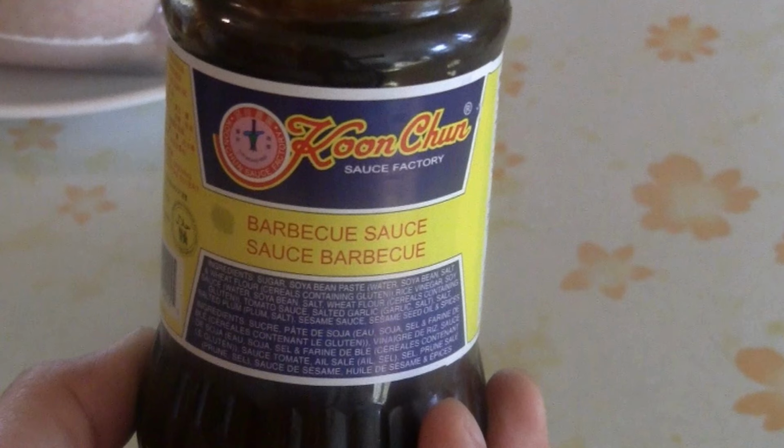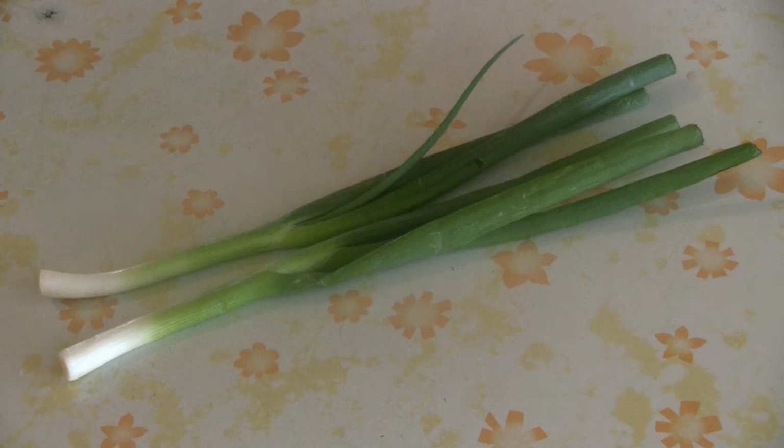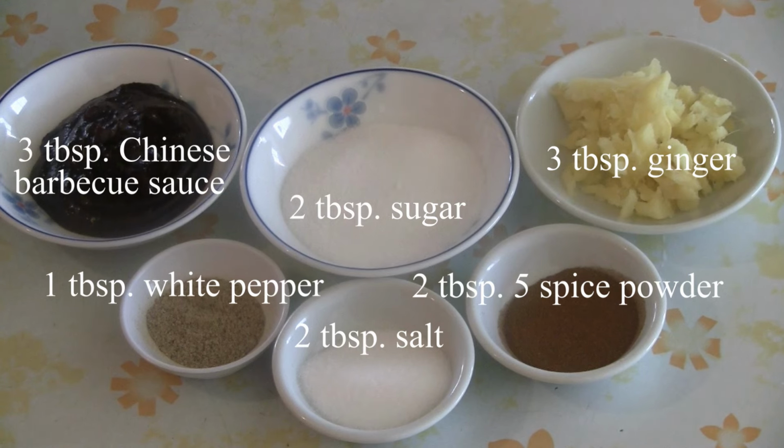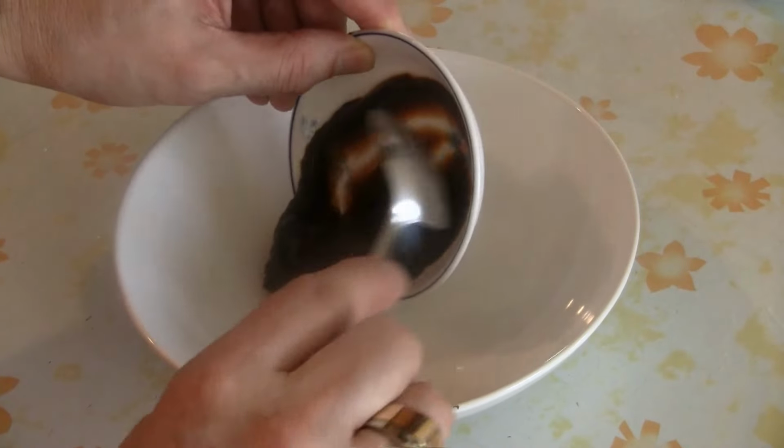This is my favorite Chinese barbecue sauce, but you can use other sauces such as hoisin sauce. We're going to need 2 stalks of green onions for this recipe. These are the ingredients you need to put inside the duck. So you need Chinese barbecue sauce, sugar, ginger, white pepper, salt, and Chinese 5-spice powder.